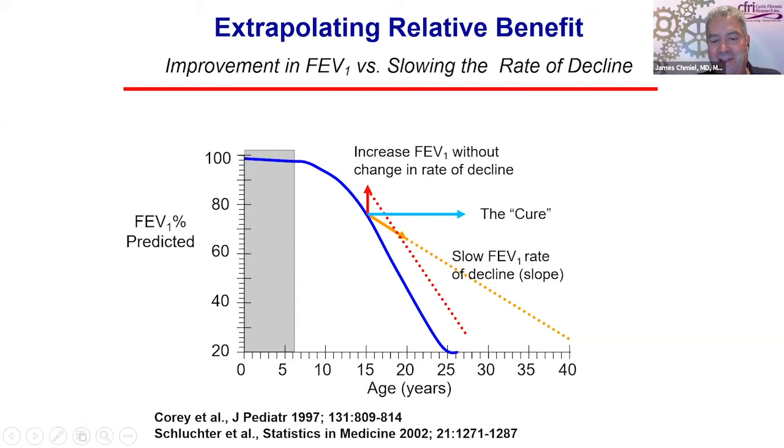Now, this was drawn in 1997, so the curve comes out a little more. But really the purpose of this is to say, if we stopped here and we said, if we find a cure, what's going to happen to the lung function? Well, it should be relatively stable. If we have a therapy here where it gives us a bump in the FEV1, so we get an increase, but then the rate of decline, so if you remember high school mathematics and slope, is the same, well, you can see that's going to help some. It's going to get you out here, but that's only some things.